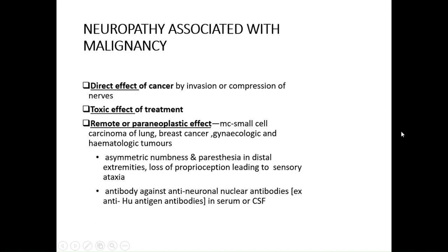Few words about neuropathy associated with malignancy. Either it can be due to direct effect of cancer by invasion or compression of the nerves. Then it can be due to toxic effect of the treatment or drugs. Then there is remote or paraneoplastic effect. There can be paraneoplastic neuropathy, and most common cause is small cell carcinoma of lung. Other causes are breast cancer, gynecologic and hematological tumors.